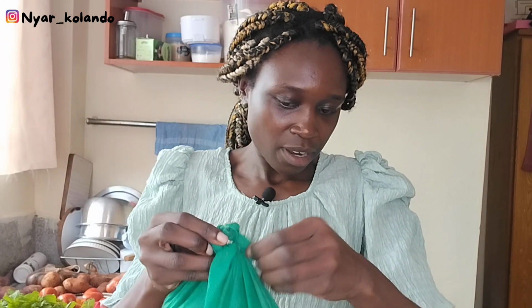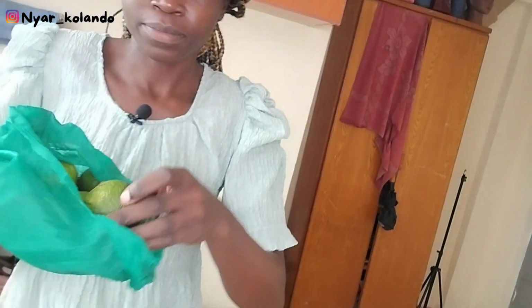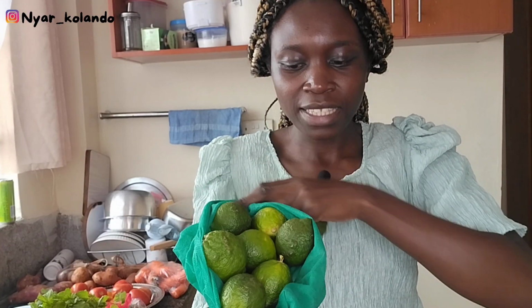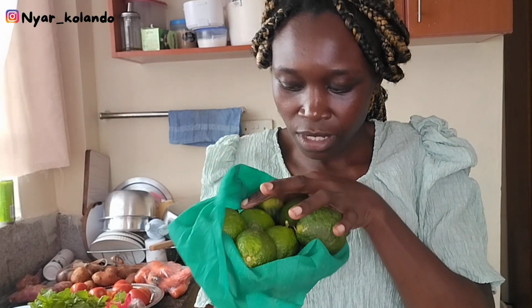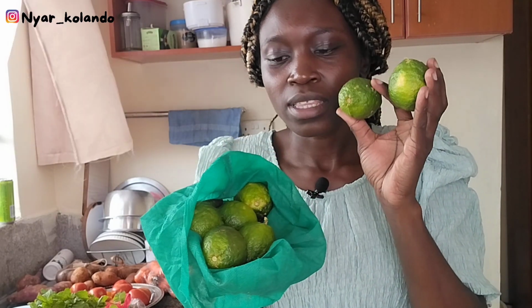On to the second last thing that I got, these lemons. And guys, let me show you all these lemons. I got them at 30 shillings, 30 Kenyan shillings only. 2, 3, 4, 5, 6, 7, 8. So 8 medium-sized lemons. I got them at 30 shillings.